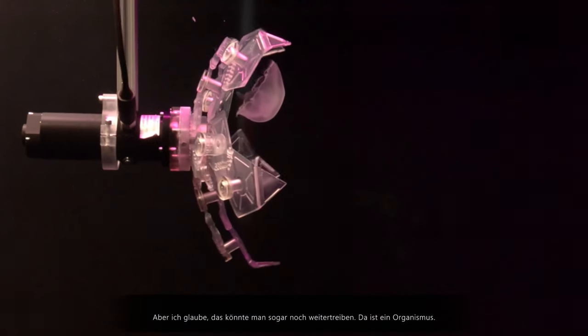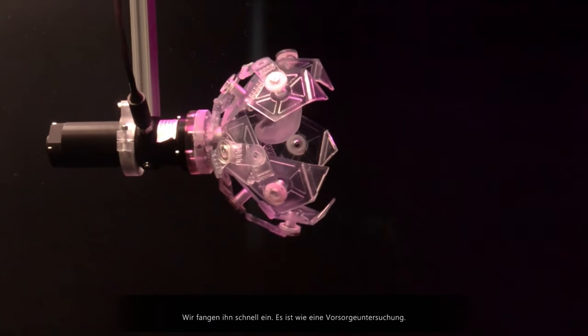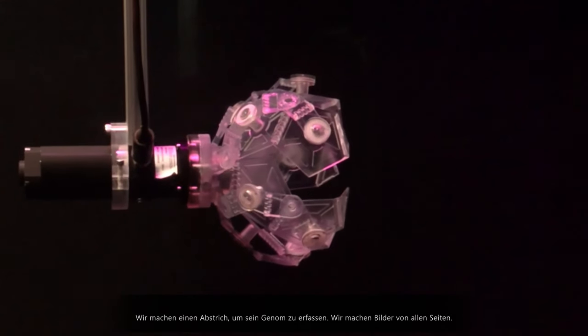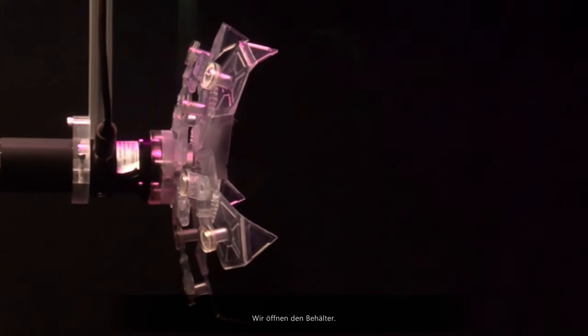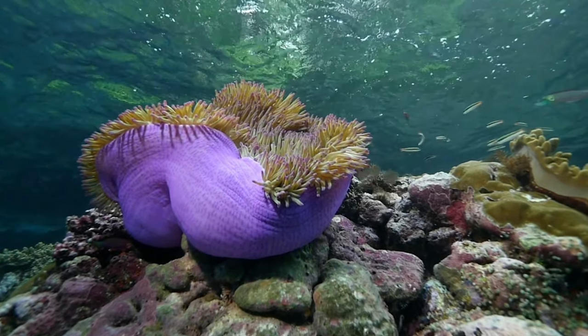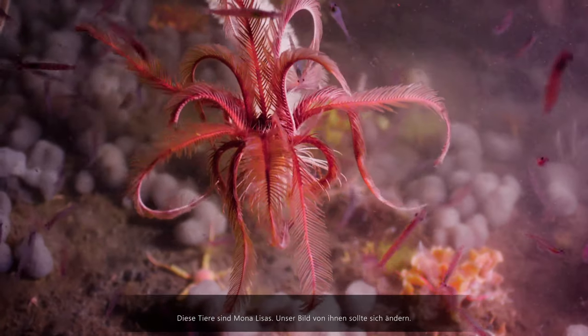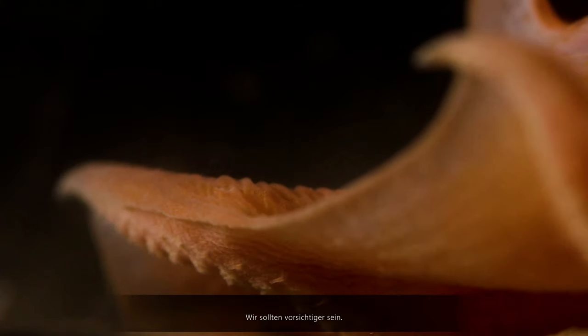There's some organism, we quickly encase it. It's like a medical checkup. We give it a swab to get its genome. We image it from all directions. We open it up, that animal goes away, and we have more information than we've ever had before. These animals are Mona Lisas. Our perception of them should change. We should be more delicate.